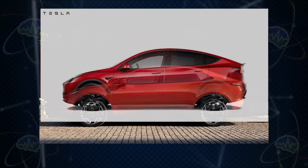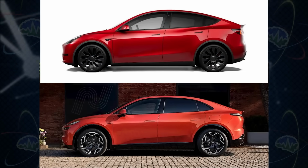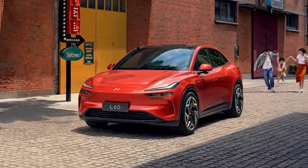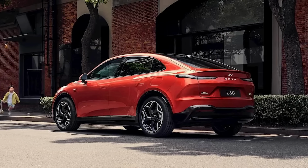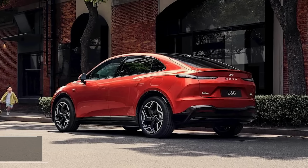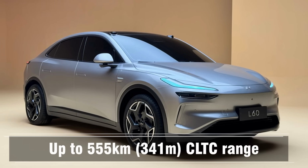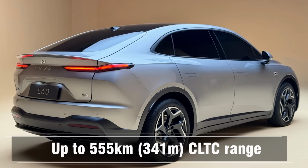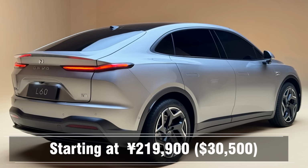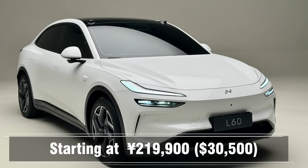Okay, so what are the stats on the Onvo L60? Because it looks exactly like the Model Y. Okay, so there are three variants, the 60, 90, and 150 kilowatt hour battery. We don't have the prices yet on the bigger battery models, but the 60 kilowatt hour version with 555 kilometers or 341 miles of CLTC range will start at 219,900 yuan or $30,500.